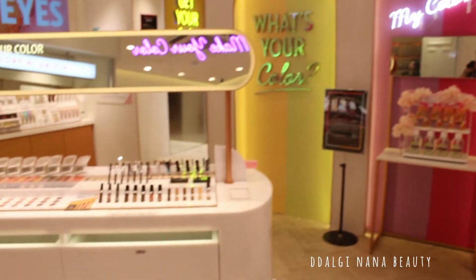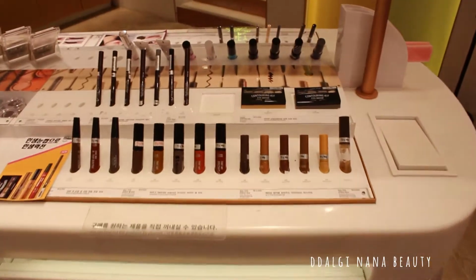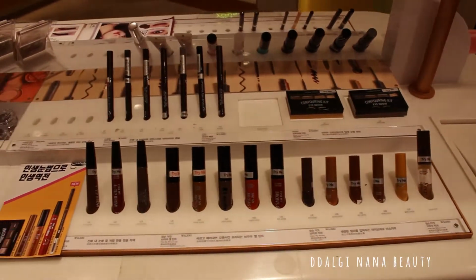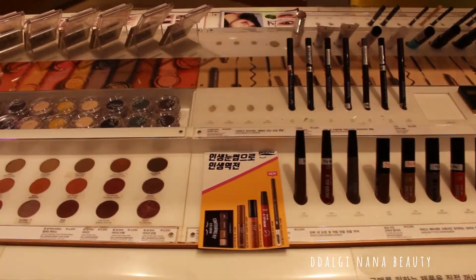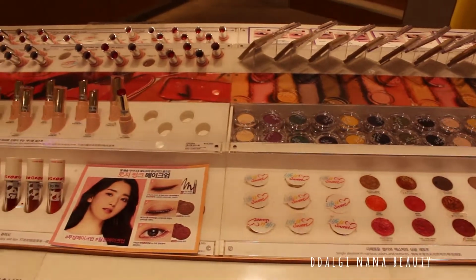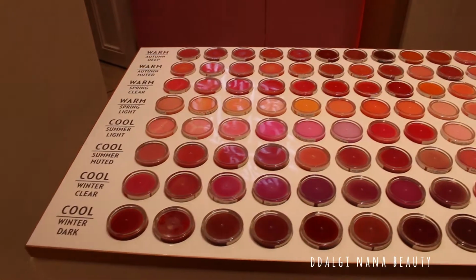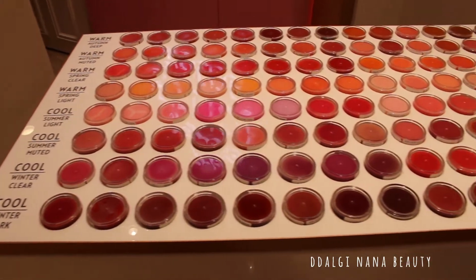So, what is Color Factory for? Etude House Color Factory is a special shop which offers personal color consultant and a lab for making lipsticks. You might notice that they have tons of various lip shades everywhere you look.